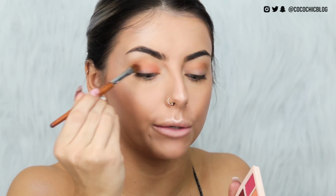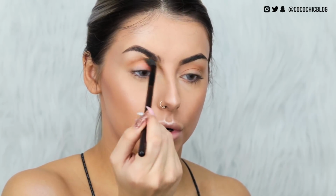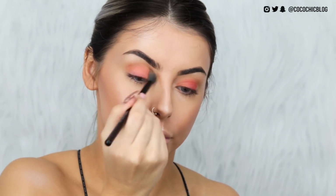Yeah, there's barely any shimmer to this, which I like. And then again, just kind of blend in with whatever's left on our brush. Then just using the same brush, I'm going to take this shade next to it. That is super pigmented, and I'm going to pack that kind of over the centre of my lid. And then again, just blend that in with my fluffy brush.